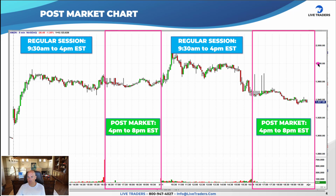As you can see, it hadn't split yet. This is the normal market hours from 9:30 to 4. And then right here is a post-market session. You can see it right there. 1600 is 4 o'clock, and it goes to 8 o'clock right there. In this particular case, on this particular day, Amazon traded okay throughout that whole post-market, but most of the volume was right at the close. Then you get the regular session again, and then another post-market session. I just put 2 on there just so you could see it.